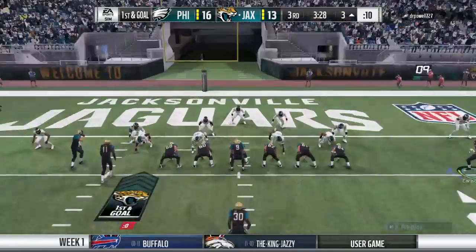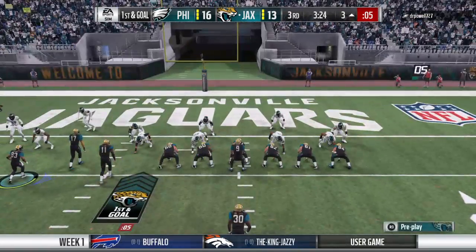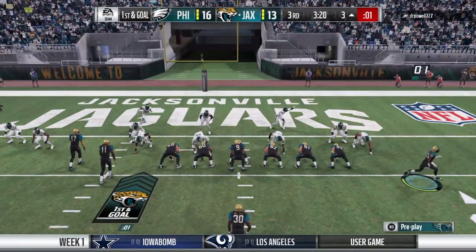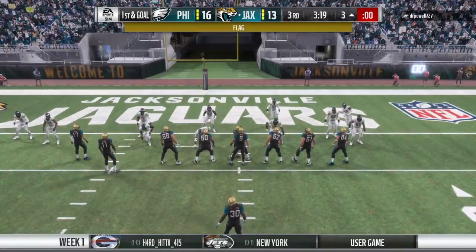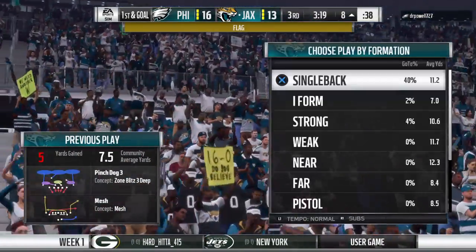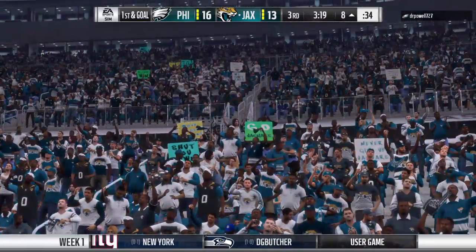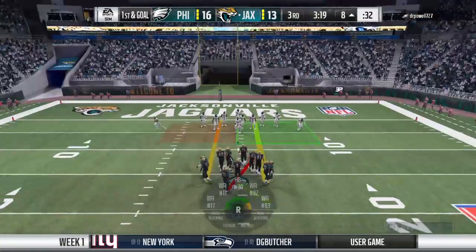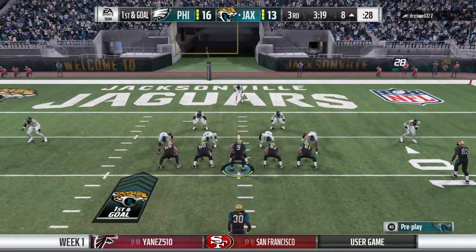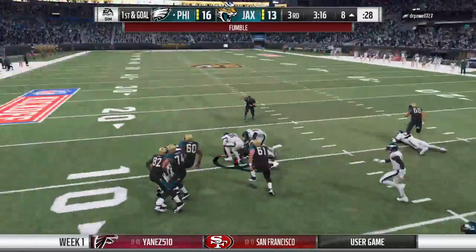Now they'll put a receiver in motion left. Time running out here on the play clock. And that'll set them back 5. First and goal. Defense with their backs against the wall. Looking right. And hit behind the line.